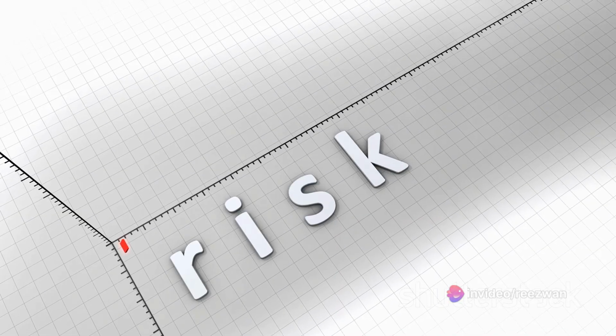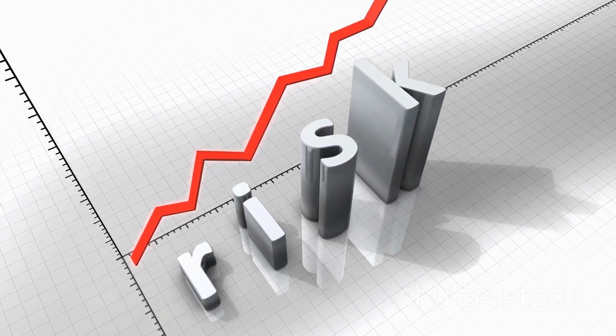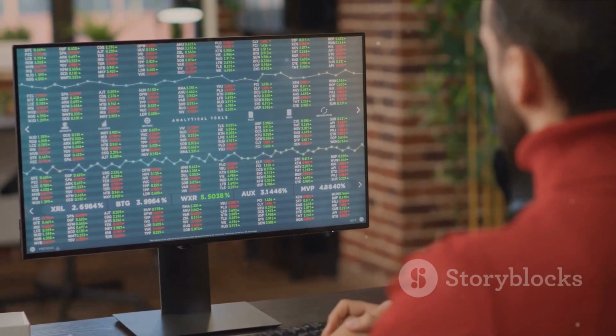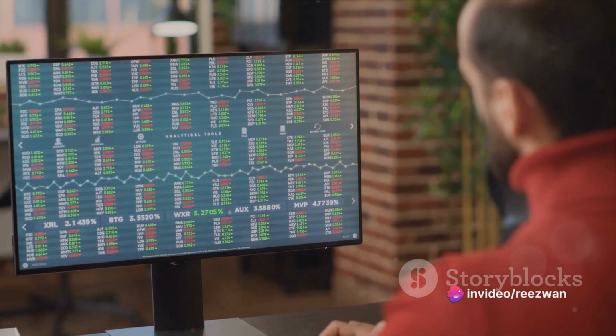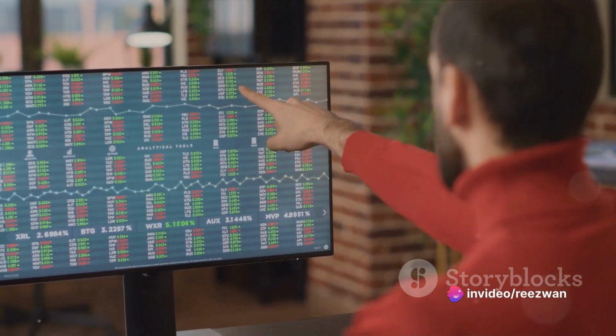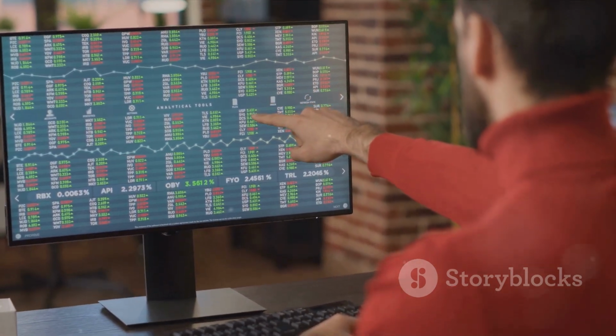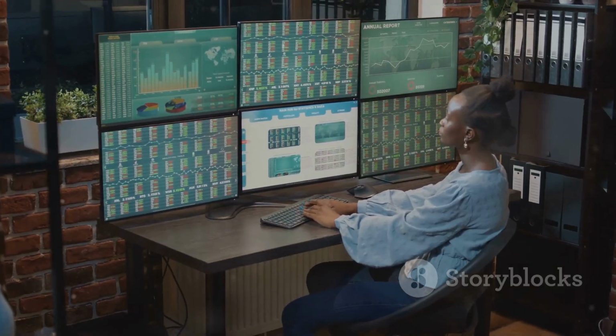In summary, position sizing is a critical component of successful trading. It helps to manage risk, to maintain consistency, and to keep emotions in check. It's not just about how much you can make on a trade, but also about how much you can afford to lose. Remember, in trading, survival is just as important as profit.